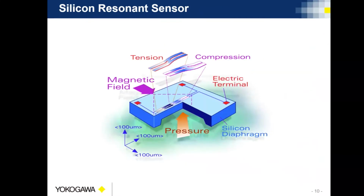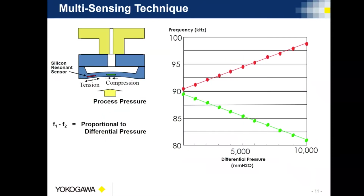So here's a closer look at Yokogawa's silicone resonance sensor. The one thing I want you to focus on here are those 2 little H bridges on top. And those are located in a certain position, and we'll talk about exactly how. But if you see, it's kind of blown up, those 2 little H bridges. If you think of them as tuning forks, they're resonating at a certain frequency. Actually, the frequency is 90 kilohertz.